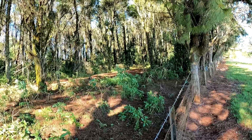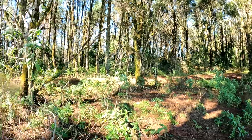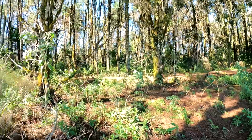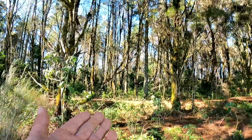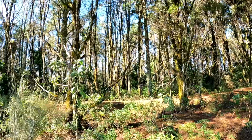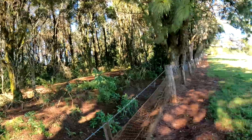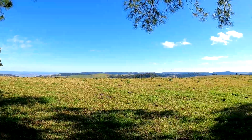Next time I would definitely rather hike along this old road here, because it stays along the fence a little bit, but then it goes deeper in the forest. But wow, just look at this. This is really old forest in here. See that? And then just backing onto spectacular views like this.